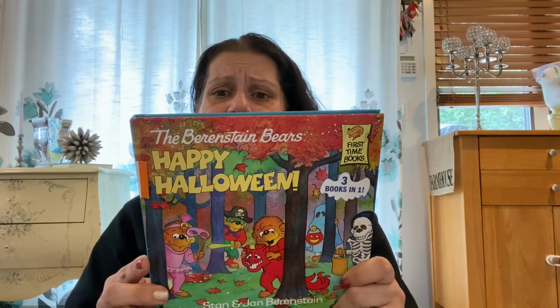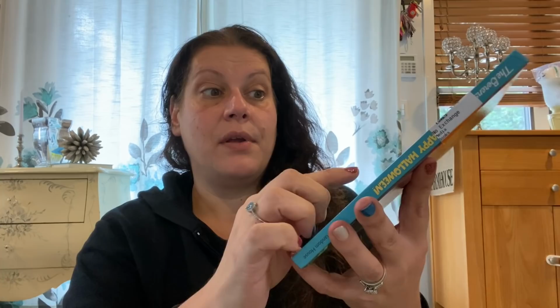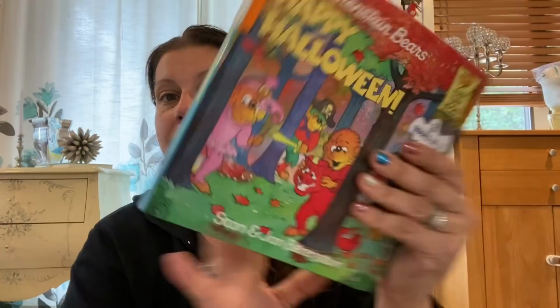So awesome. So this is Berenstain Bears Happy Halloween. It's three books in one. And it was at Marshall's for $6.99, and it was $1.29. We have Trick or Treat, Ghost of the Forest, and The Prize Pumpkin, all in one book.